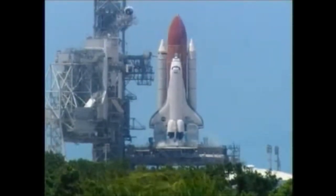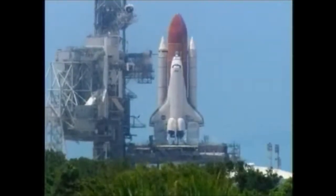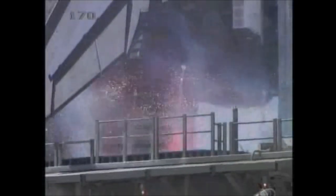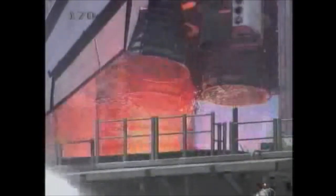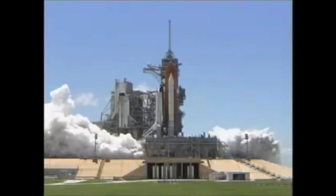15, 12, 11, 10, 9, 8, 7, 6. Go for main engine start. Main engine start. 2, 1, booster ignition.